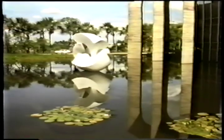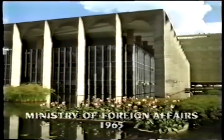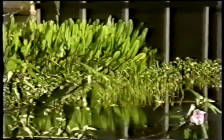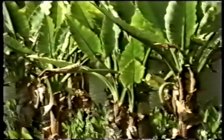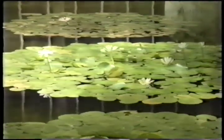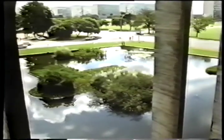The Foreign Affairs Building, to my eye, looks quite dated as an expression of architecture. But Burle Marx has managed to give it an interest through the interplay of water and plants in and around the building itself. The water actually flows in and out through arches, almost like the entrance to a Venetian palace. And he's used enormous scaled philodendron, another native plant material there.